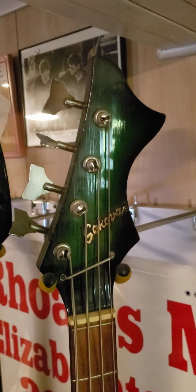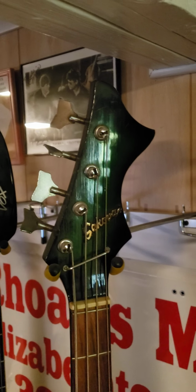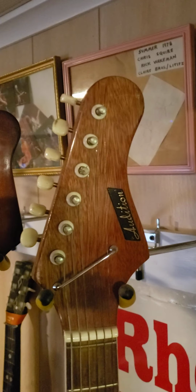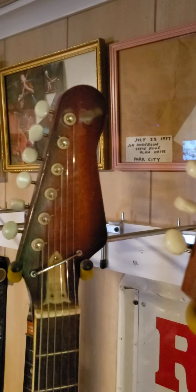Now here's a guitar. It has a Sokova name, and it's the same company that made this one. And you can see the headstock's different. Well, that's Sokova, they did their own thing. That's fine. No problem at all. Here you have an Audition, and you see they rounded it off a little bit, so it doesn't have the exact profile of a Fender. So that's okay.